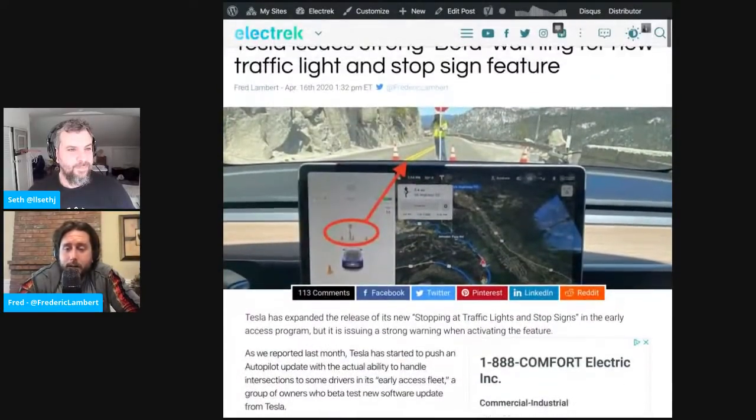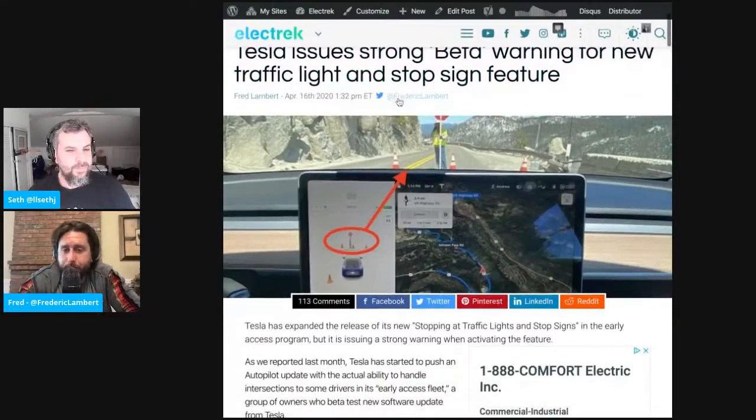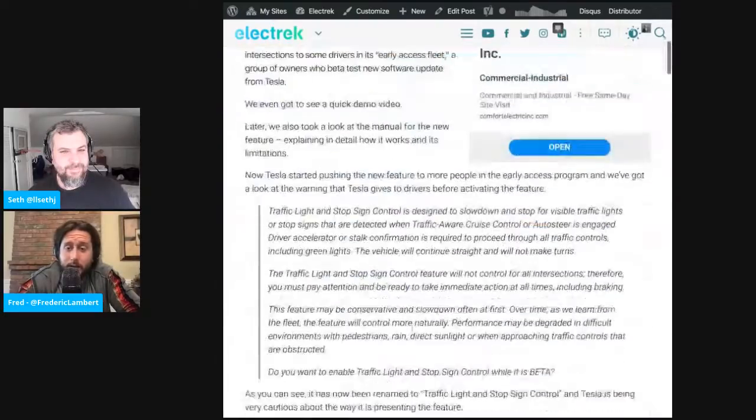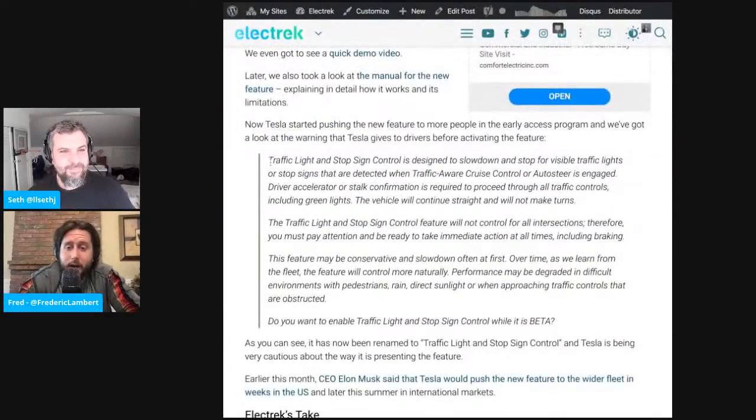Stopping at traffic light and stop sign is being rolled out to a wider part of the early access program. Since Tesla did the whole 'if you buy FSD early, you get the early access,' which is not completely true. A lot of people weren't invited to that, myself included. They sort of made several levels of early access. But anyway, now a lot more people are getting it, and Tesla updated the version a bit. It's actually not called stopping at traffic light and stop signs anymore. Tesla now calls it traffic light and stop sign control.